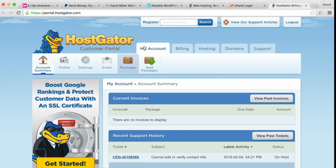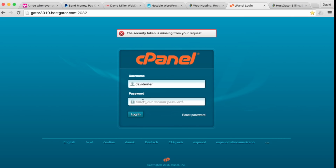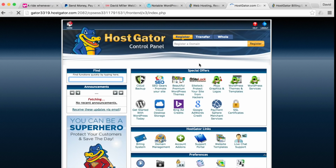Either one is fine. If you log in through billing, you can simply go to the hosting right here. And if you log into your cPanel, either one takes you into your cPanel, your backend for Hostgator.